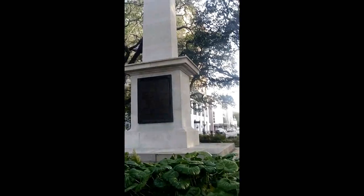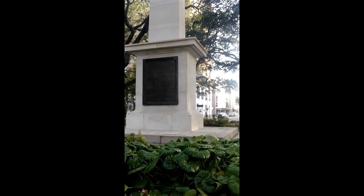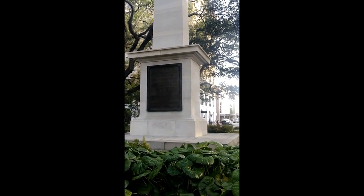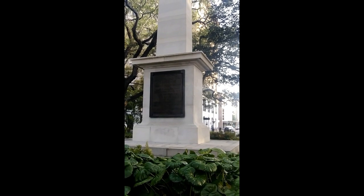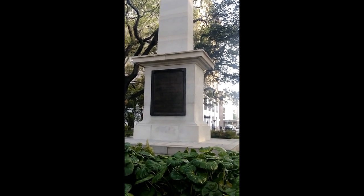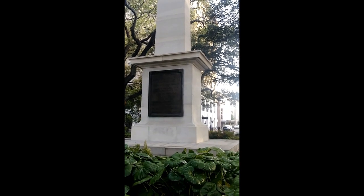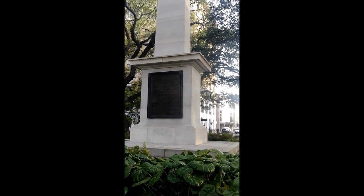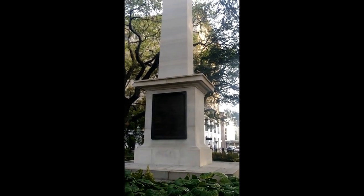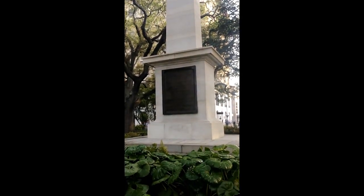All right. This one is for Nathaniel Green, Major General, born in Rhode Island, died in Georgia, 1786, a soldier, patriot, and friend of Washington. His shaft has been bared by the people of Savannah. All right, there you go, and that's another tall monument there.